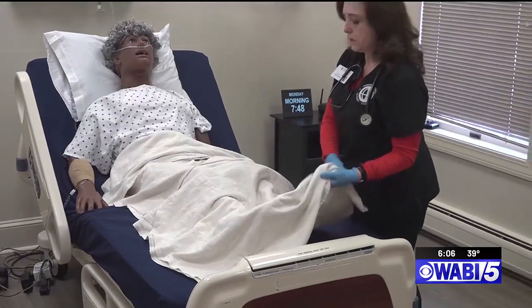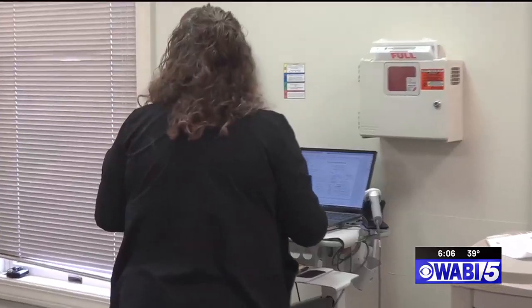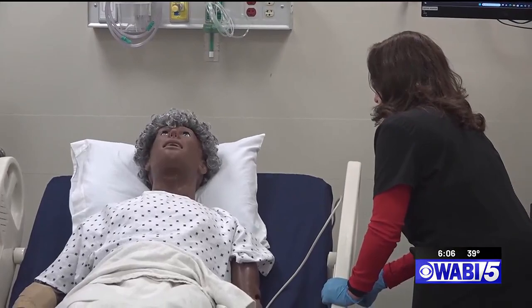And they have the opportunity to review what went well, what parts they struggle with, and then can educate in those scenarios. The partnership with Inland Hospital allows the students to work hand in hand with nurses. And while treating patients is important, Goodwin says prevention is key.